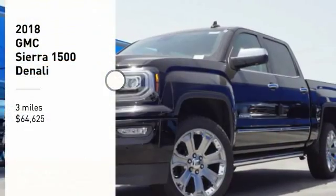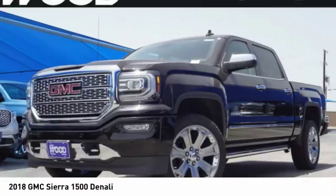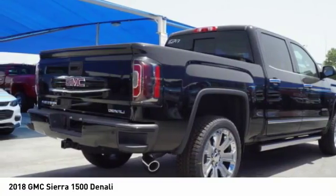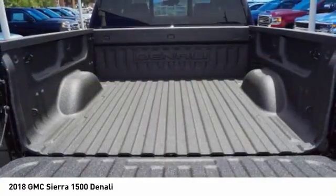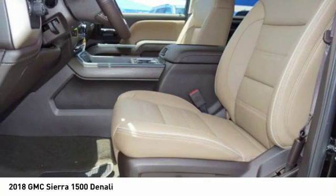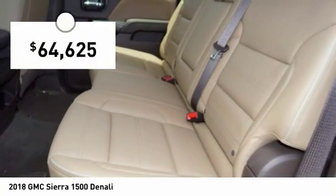Make a great choice today with the 2018 Sierra 1500. The GMC Sierra is a full-size pickup with all the functionality you could expect. With multiple trim levels, the GMC Sierra provides a wide range of features for you to enjoy. Power and advanced technology can both be found in this fantastic truck and is priced below $65,000.